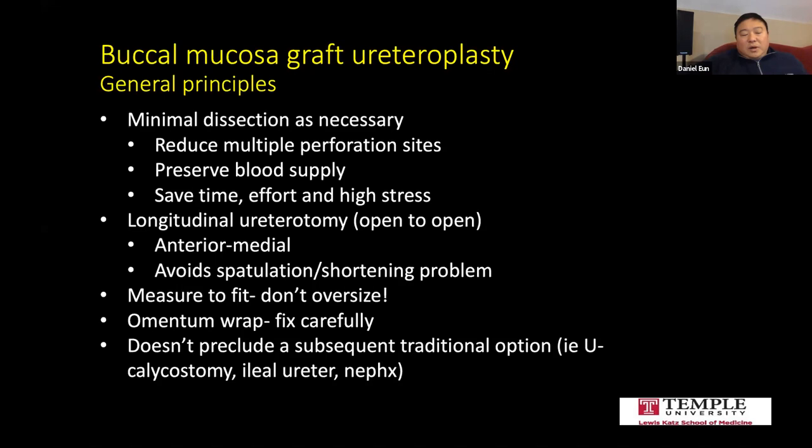So I think one of the great benefits of doing a buccal mucosa graft ureteroplasty is the minimal need for dissection. You really don't need to completely over dissect the ureter like you traditionally would for a ureteral reconstructive procedure. You can typically leave the back wall down, it's usually socked in to the retroperitoneum, and do a minimal, maybe an anterior dissection just to understand where the ureter path is.